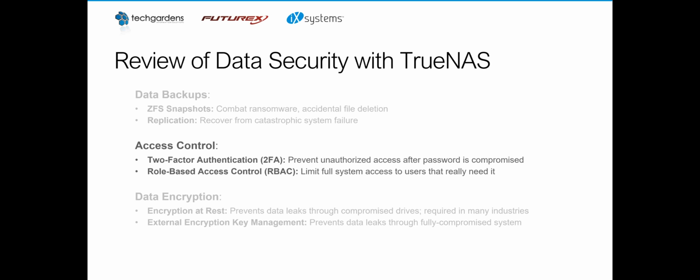Next up, we have role-based access control, which limits full access to the TrueNAS systems to those users that truly need it. So we're limiting the attack surface in that manner such that we don't potentially have junior admins doing stuff accidentally or even maliciously.